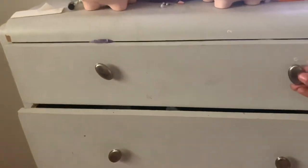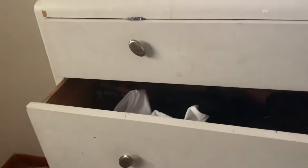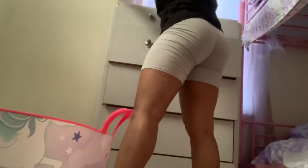These dressers have been around for quite a while, so I decided to spruce them up and add a little spray paint to them. So I'm just gonna start removing everything off the top of the dresser and start taking the drawers out and also their knobs.